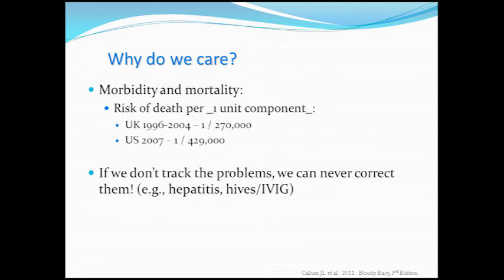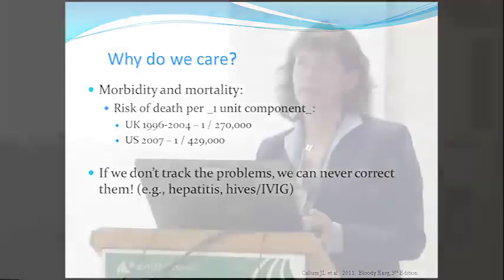And this transfusion expert from Bethesda, the NIH, talked about the risk of hepatitis in transfused patients in the 1960s. So does anyone want to venture a guess as to what the risk of hepatitis in the early 60s was if you got a transfusion?